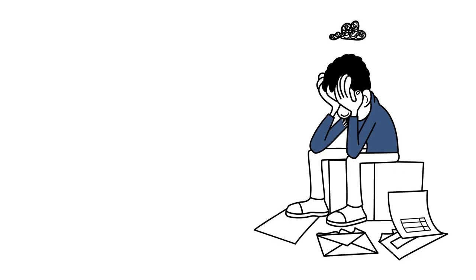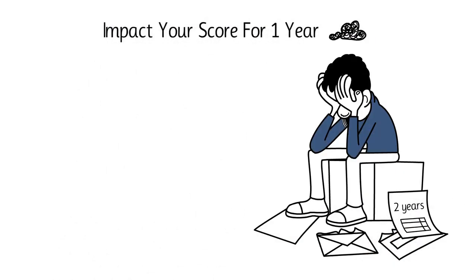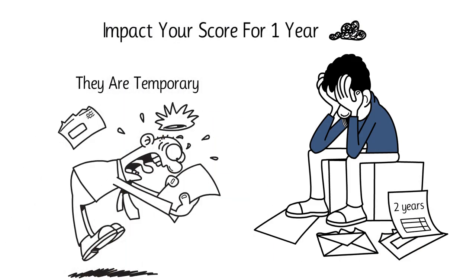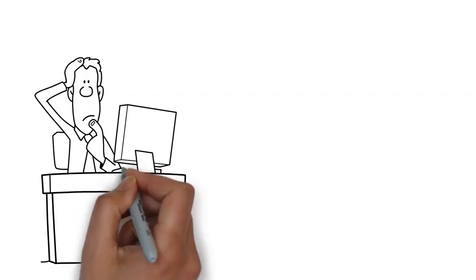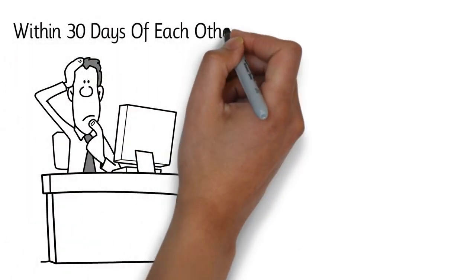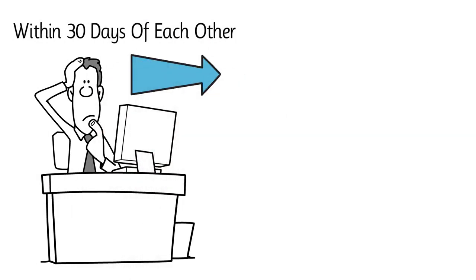Hard inquiries stay on your report for 2 years and only impact your score for 1 year after they are made. So they're temporary compared to other credit report entries, which last for 7 years, or up to 10 years with certain bankruptcies. Let's say you happen to be shopping around for the best rate on a new loan. Those hard inquiries should all take place within 30 days of each other, and if they do, they'll be grouped into one inquiry.